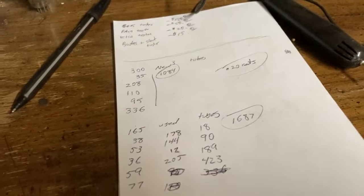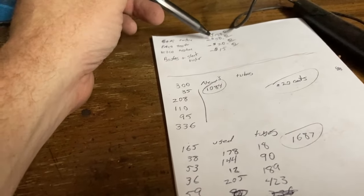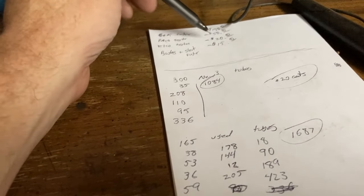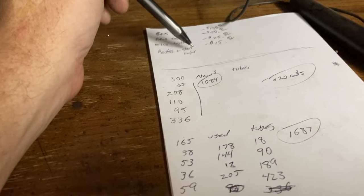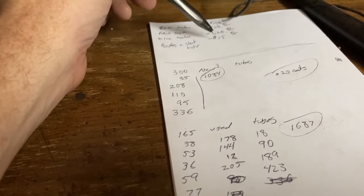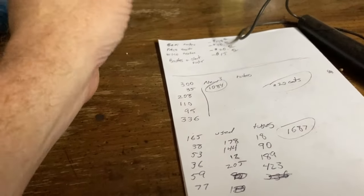All right, so I'm just doing some math. If we figure that one tester was worth $150, the other tester's worth $50, the third little short tester was worth $20, and then the books and that little tiny tester was worth $15. That's $235, which means we spent $215 on the tubes if we accept those numbers.